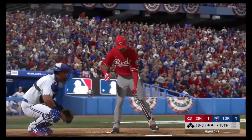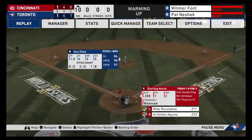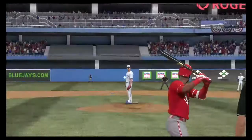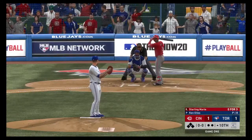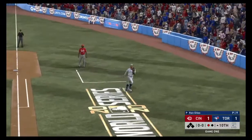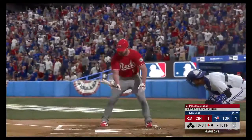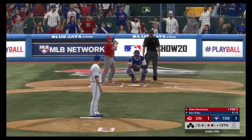Here's Starling Marte. He'll start things out here in a tie ball game. First offering on its way. Popped him up. Castellanos has room in foul territory. 1 out. Into the box now, Mike Moustakas. He's working on a 1 for 3 thus far.